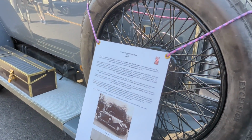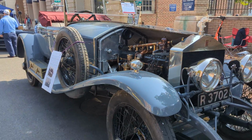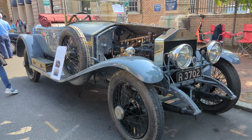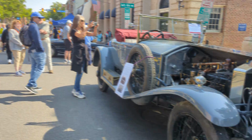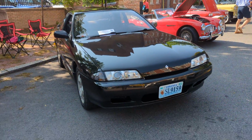You will see it. 1919 Rolls Royce Alpine Eagle. What a beast. Wow. What a beauty. Getting a lot of attention here. A lot of people already walking around. The show is just about started, I believe.